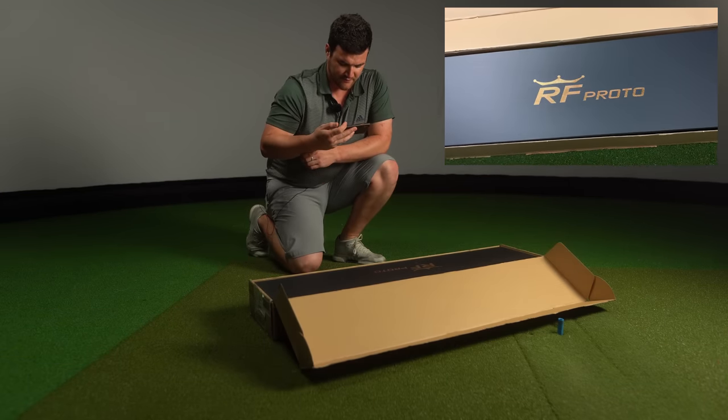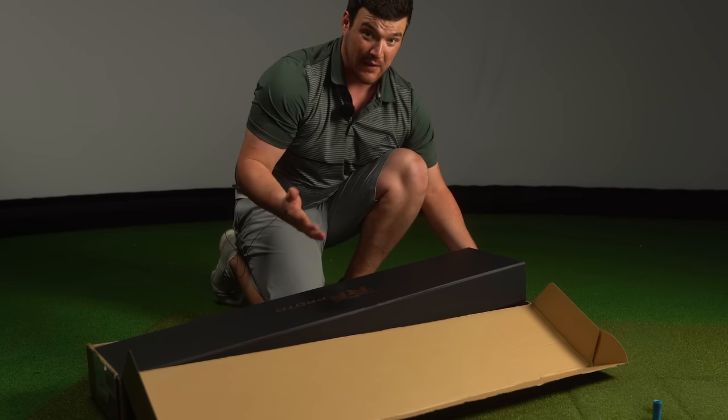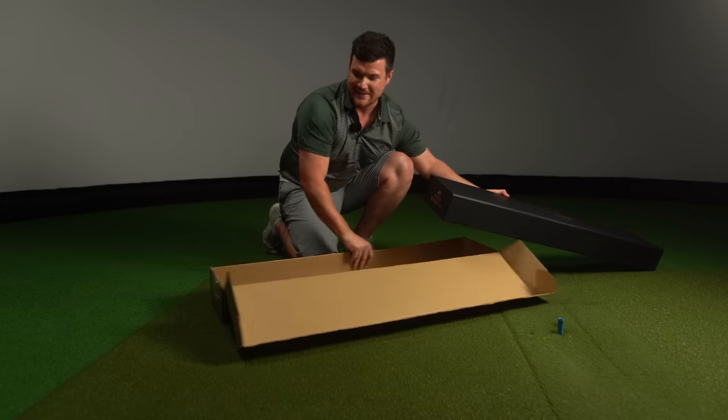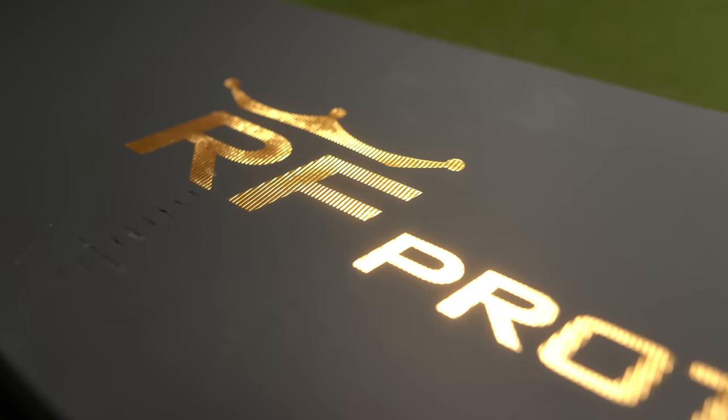RF Proto, Bobby Fowler's back. What? Yeah, no, I said Rickie. Let's attempt to get this out of the box without... I am that kid, by the way, that just rips everything open. So I can't really do that with this, so I'm being nice. I'm not joking, I've honestly waited for this video. I've not seen these in the flesh. This is it.